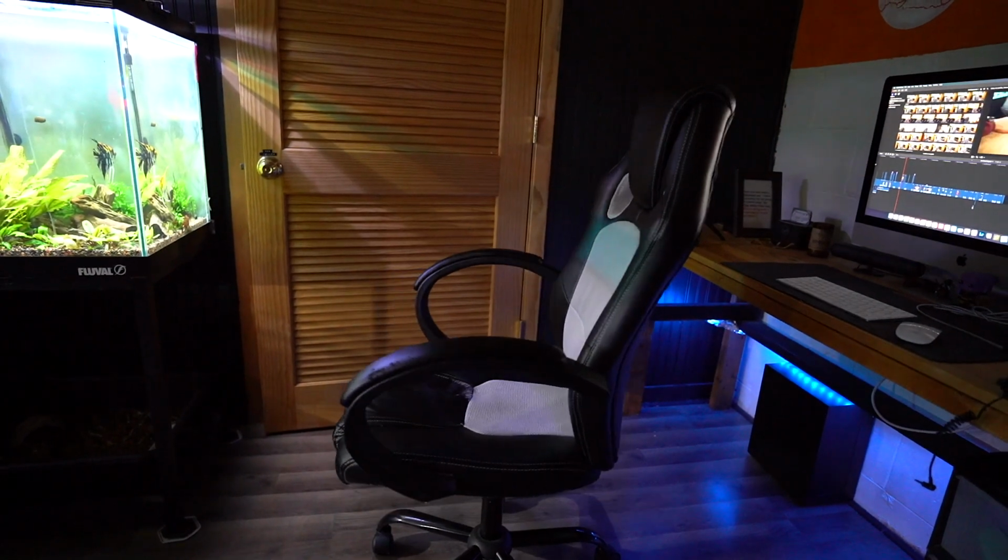I also have this really comfy chair. Oh, I was trying to lean back in the chair. Overall the chair is pretty comfy.